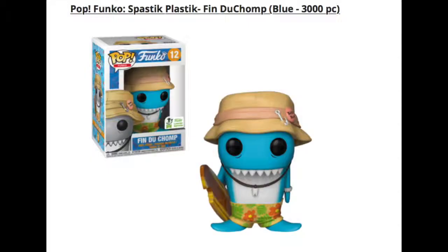And then the last thing here, we have a Spastic Plastic character, and we have Chomp in a teal color. That's limited to 3,000 pieces. If I'm not mistaken, that's the same kind of teal they used in the Psycho Shriner Pop that came out a couple weeks ago. Hopefully I'll be able to get that one, and again, that will be convention only. I kind of want that one because it was my favorite from that 3-pack they released a while ago, and it's limited to a number, and it looks really good. But yeah, that is all of the reveals for ECCC 2019.